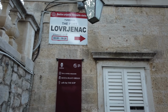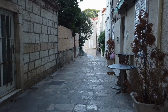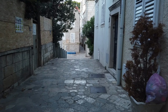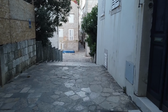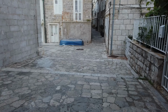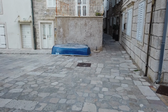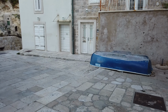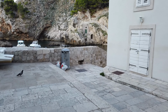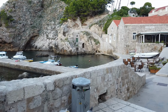I'm not even sure if this is going the way I want to. I think it does. The fort. There is a little pier here where several scenes were actually filmed. I think we're going down, so I think we're going the right way. There's a boat, so that leads me to believe the water access is right here. Oh yeah. Many scenes were filmed here. And there's nobody here.